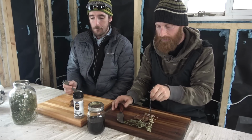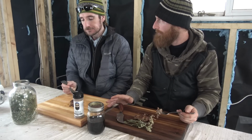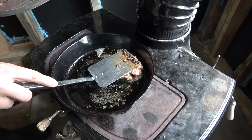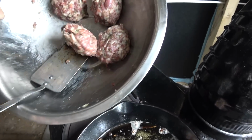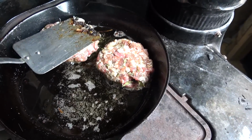I haven't had any hint of raccoon odor or flavor at all yet. Have you? No. It's kind of like a pork burger. It really is. Like if you served this to somebody, they would not know it was raccoon. No, they would wonder what the spice is, I think. The yarrow is not really comparable to any other spice that I normally use.